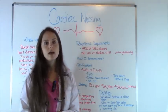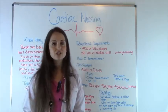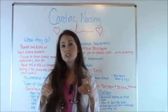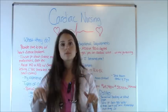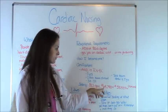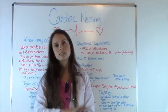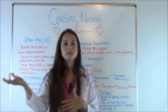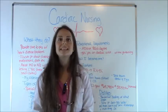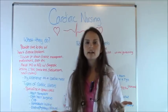According to BLS.gov, the Bureau of Labor Statistics, the average registered nurse salary nationally, this is not individually for states, this is just nationally. If you want to see how much you'll make in your state specifically, go to the description below. There's a link that'll take you to that page so you can see that. But the average is $69,790, and this is all the nurses together. It's not just new grads, it's nurses who have experience and everything, all together, and they've added that up. Or $33.55 an hour.